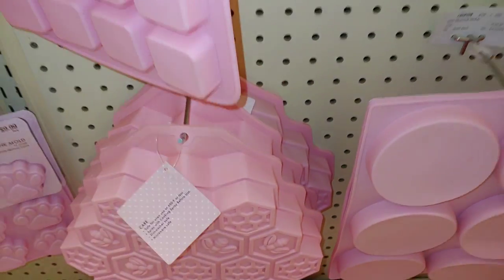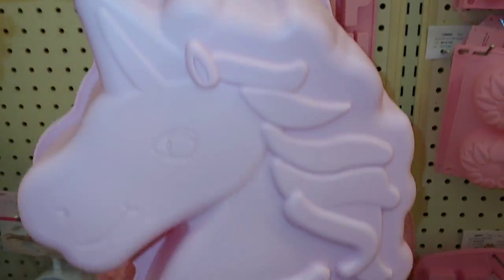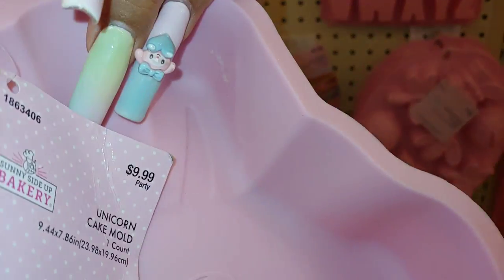Put this back. And look at that, this unicorn one. The silicone. That is cute. That's beautiful. $10.